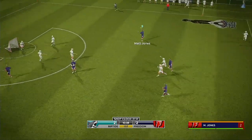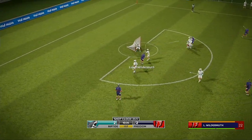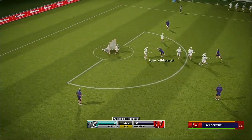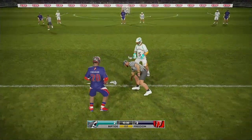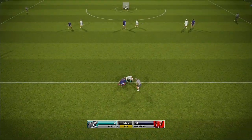Cochran wins the faceoff. Ball stop center. Offside right. Grant. Lou. And scores. The home team are in front here after that goal. That's his second today. Face-offs are enormous in lacrosse. Let's see who comes away with it.